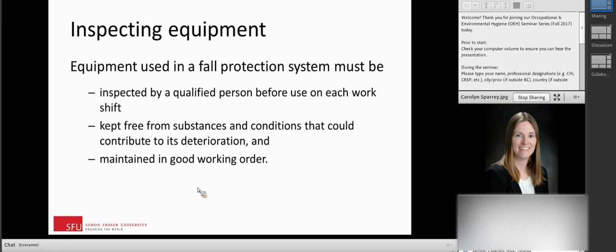It may not have been your system the day before if you're pulling it from a trailer full of equipment. It may have been your system the day before, but maybe your significant other splattered paint on it while you were sleeping, I don't know, right? Cut it by accident or maybe on purpose. You need to check, right? And check every part of that and make sure there's no damage to it.